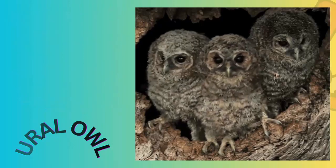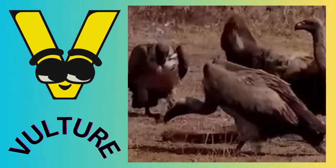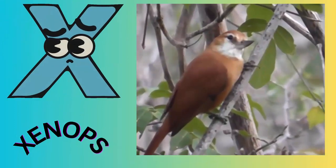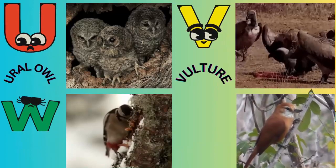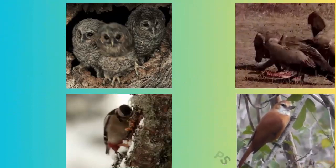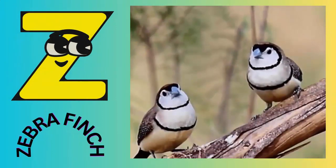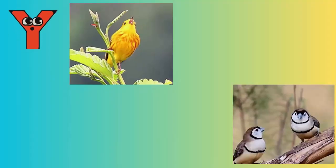U, U for Ural owl. V, V for vulture. W, W for woodpecker. X, X for xenops. Y, Y for yellow warbler. Z, Z for zebra finch.